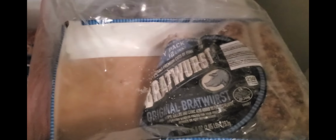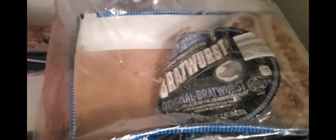I want to tell you guys about these bratwursts here. These come from Aldi's. When they have these, guys, get them. They are so good. So good. Put them out on a grill. And yeah, they are amazing.